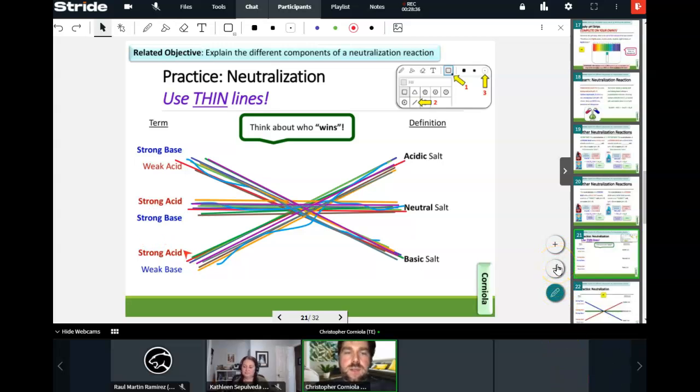Strong acid versus a weak base. Sadly, the strong acid will win. You'll end up with an acidic salt. Not quite as acidic as it was before, but still it's going to be like that.